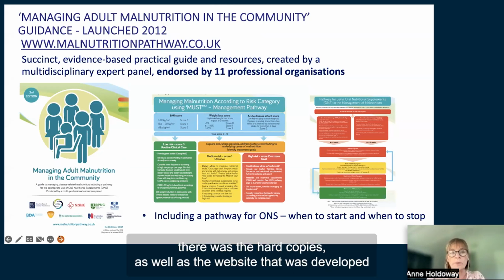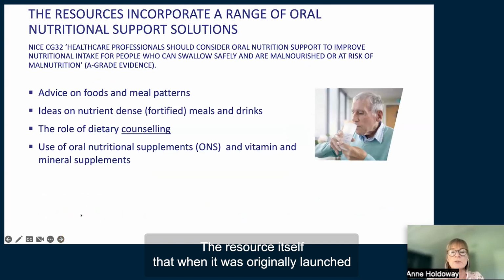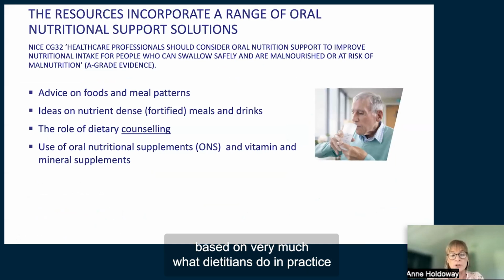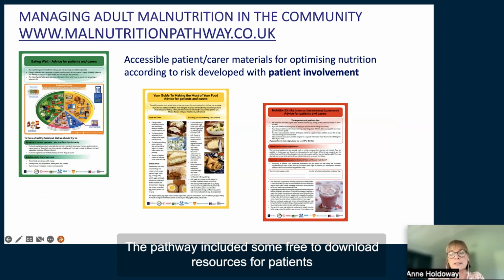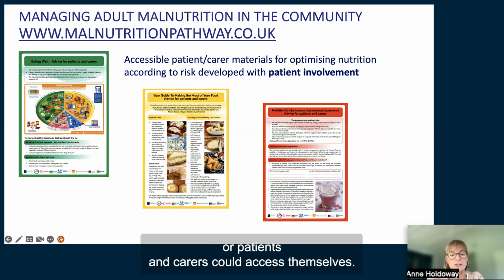There were hard copies as well as a website that was developed, and an example of some of the materials is included here. The resource, when it was originally launched, incorporated a range of oral nutritional support solutions based very much on what dietitians do in practice, but also on what was identified in NICE guidance for oral nutritional support. And to make information accessible to community healthcare professionals, the pathway included some free to download resources for patients and carers that healthcare professionals could pass on, or patients and carers could access themselves.